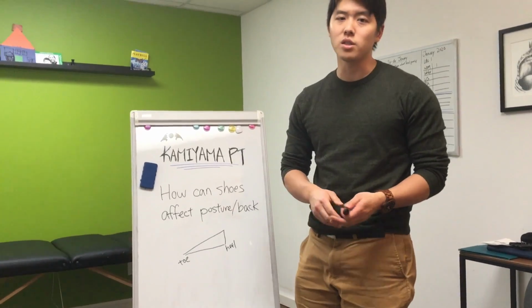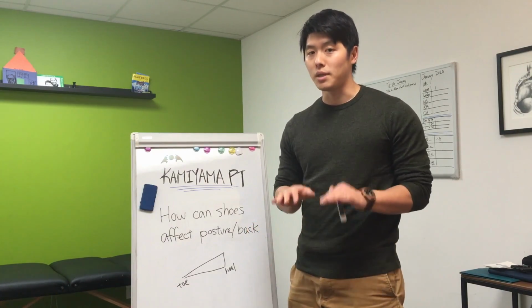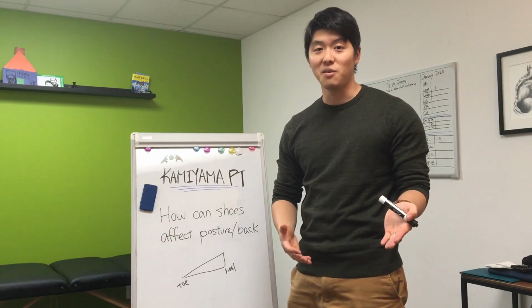I hope this helps. There are many ways to compensate, but this is a way to understand that when you change the environment of your body, hence the heel lift, it changes how the whole body and brain has to adapt to gravity. I hope this makes sense.